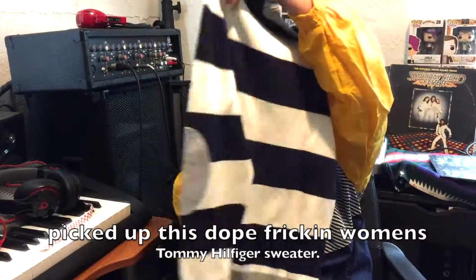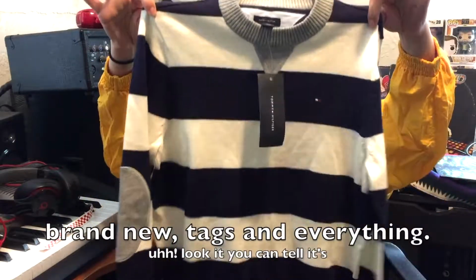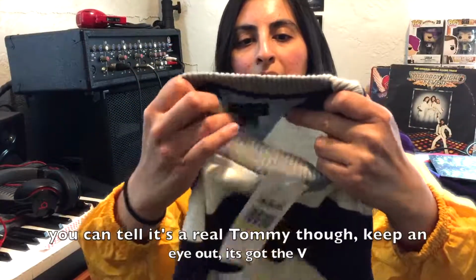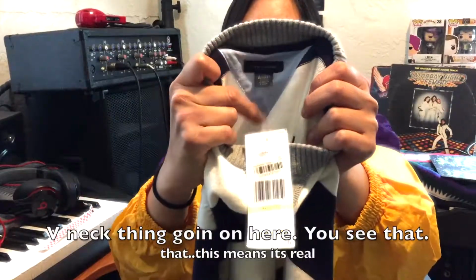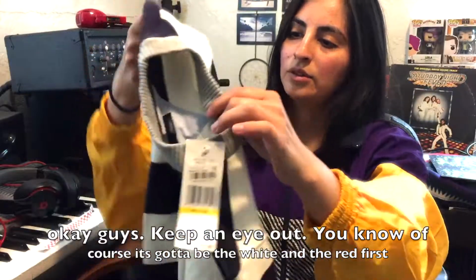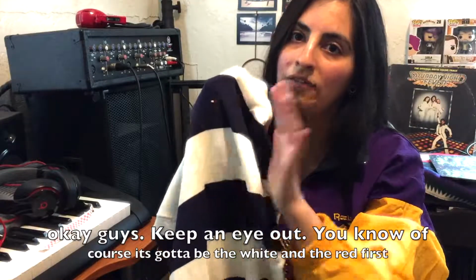freaking women's Tommy Hilfiger sweater. Brand new, tags and everything. Look at it. You can tell it's a real Tommy. Keep an eye out. It's got the V-neck thing going on here. You see that? This means it's real, okay, guys? Keep an eye out, you know? Of course, it's got to be the white and the red first.